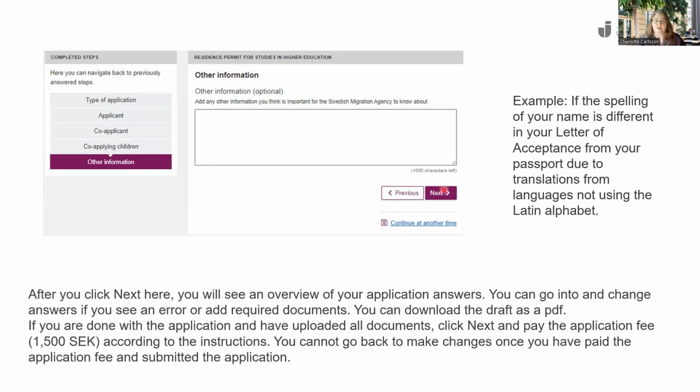So when you get here and you click next, that is where you will see an overview, and you can go into it and change your answers if you see an error, or, oh yeah, this is where I need more documents uploaded, and you do that. And then you can download the draft as a PDF.